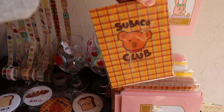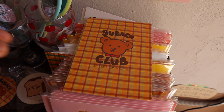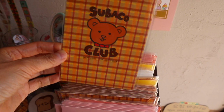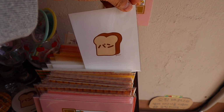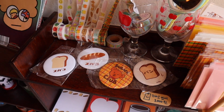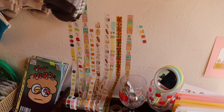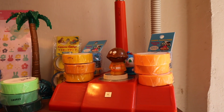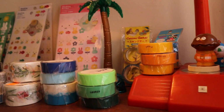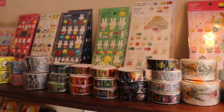But a lot of things that I've seen at the store look like they may have come from a Japanese secondhand store, and there's a lot of original stationery like these postcards that I'm looking through, but a lot of the little trinkets that are really cute look like they came from Japan. On the other hand, those bread pins and maybe the washi tape in the postcards look like they were designed specifically for this store, but this anpanman thing and some of the other little trinkets look like they came from Japan. Did you guys notice those Miffy stickers in the background?